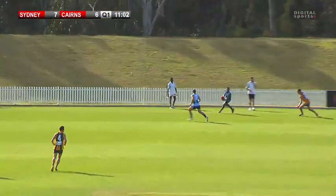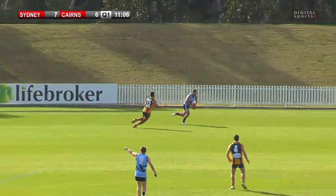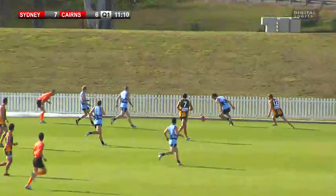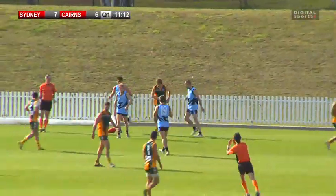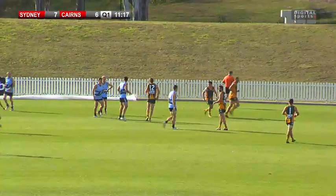Locke goes down the line. Parika there mopping up for AFL Sydney. They go back to where it came from, looking for Lee Steer. He's made a good approach on the ball, but it travels over for a boundary throw-in. 11 minutes played, first quarter.